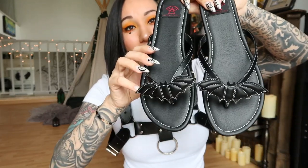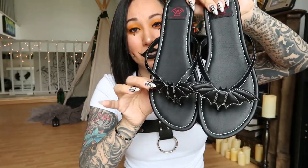Okay, I know I got ugly feet, but I'm gonna show you what they look like on, and just know that I'm in the process. My tattoos on my feet are gonna get covered up too. Not that you guys care, but I'm just saying it makes me feel better to just put that out there. But I think these are so cute and I want them in different colors as well.